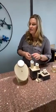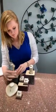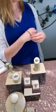Exactly. So we've got the different colors of the emeralds. There are lab created emeralds as well. We don't have any lab created emeralds in stock right now, but we do have a really cool bracelet from our Mother's Day gemstone collection for our bracelets.